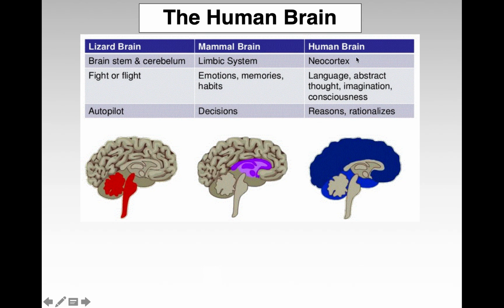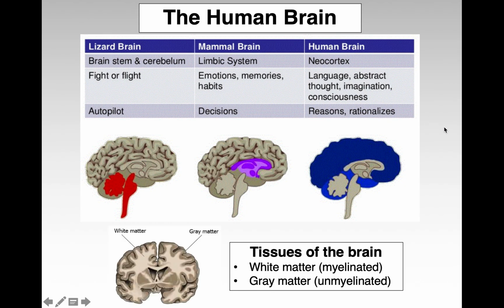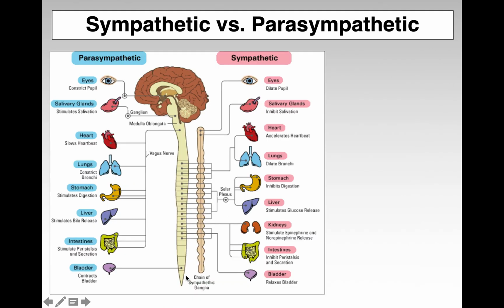And then the human brain has a really complex evolutionary adaptation called the neocortex. This is involved in all of those extra things like language, abstract thinking, imagination, consciousness, and it's involved in reasoning and rationalization. And again, in the tissues of the brain, white matter is myelinated with those glial cells, meaning it's really conductive and fast. And then we have the gray matter, just because you may have heard of those terms before.